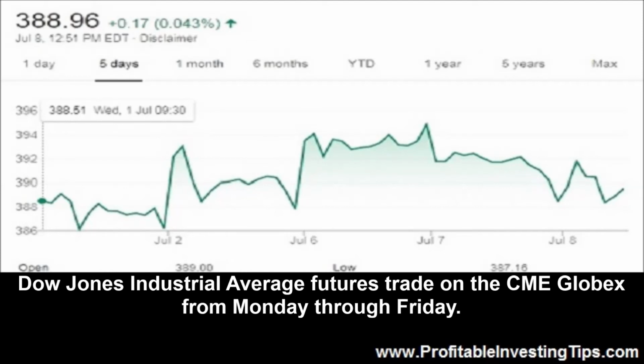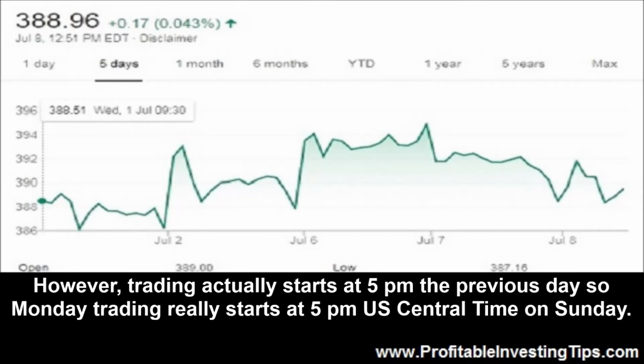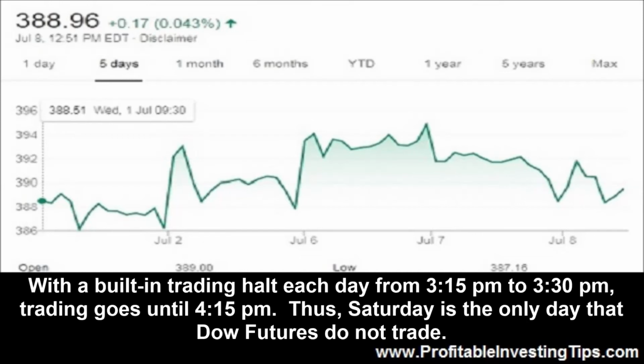Dow Jones Industrial Average Futures trade on the CME Globex from Monday through Friday. However, trading actually starts at 5 p.m. the previous day, so Monday trading really starts at 5 p.m. U.S. Central Time on Sunday. With a built-in trading halt each day, from 3:15 p.m. to 3:30 p.m., trading goes until 4:15 p.m. Thus, Saturday is the only day that Dow Futures do not trade.